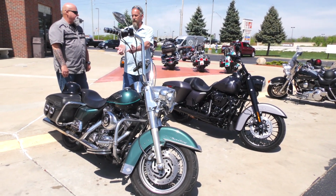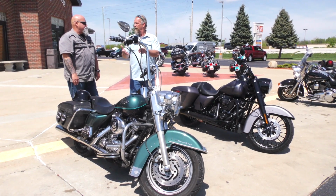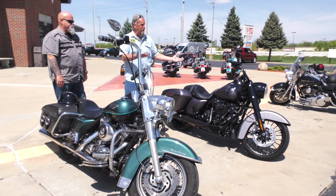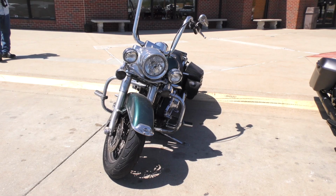You sit this one next to a 1963, and I mean, obviously it wasn't Road King back then, but you set it down there, the FLH. Yep. They look almost identical, but when you stand back and look at them, obviously there are some major differences that they've come up with now.